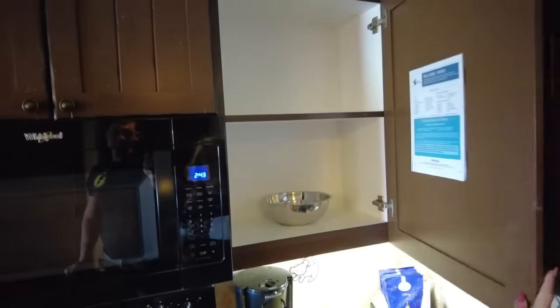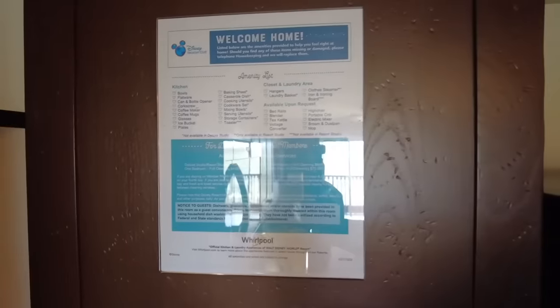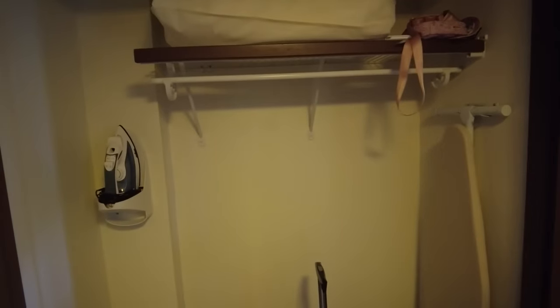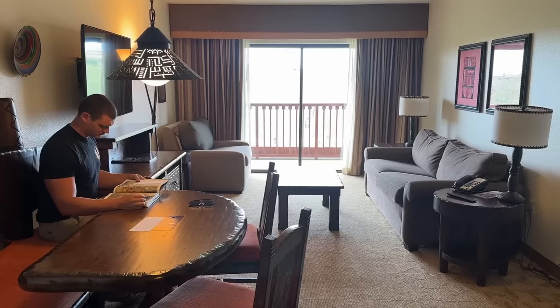If you ever feel like you're missing anything, there's actually a checklist right here of everything that comes with the room. So if you're not seeing something, see if it should be on the list, and you can always call the front desk. And lastly, your main closet area. You've got an ironing board, extra pillow, and blanket right there. So as you can see, this is far from your standard hotel room. It's more like a little apartment.